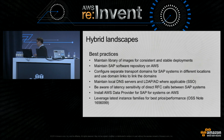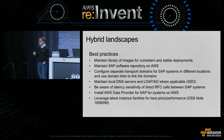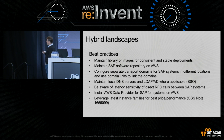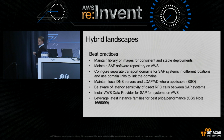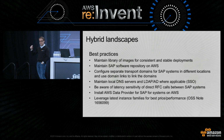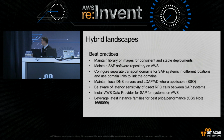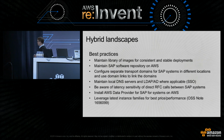Another interesting thing is that you'll want to think of tier 0 type services if you're operating a VPC that your SAP systems are going to want to use locally, right? So you're not going to want to be resolving DNS across your VPN link. You'll either want to use Route 53 or a local AD server, DNS server in your VPC.